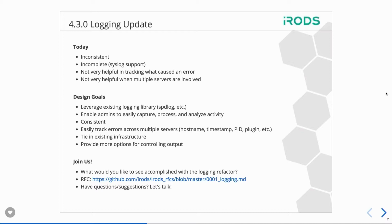The current log is also not very helpful in tracking when errors occur. Depending on what the error is, it is not helpful. It's definitely not helpful when tracking across multiple servers, as Terrell said. So that's something that we really want to fix. Some of the design goes with the refactors that we want to use existing logging libraries. We don't know exactly which one yet, but for example, SpeedyLog is one I'm familiar with, and I know it works pretty well. So right now we're experimenting with that.